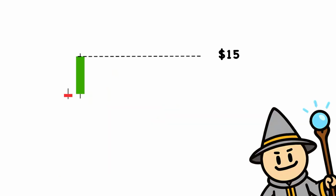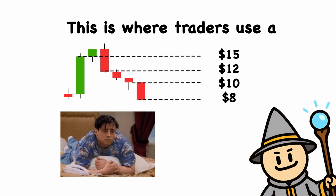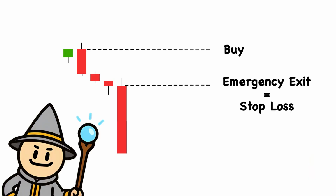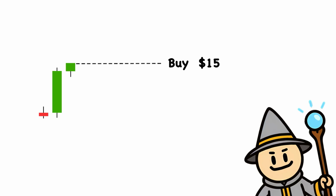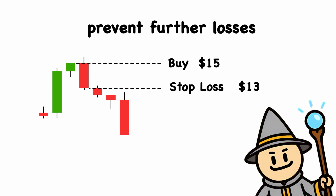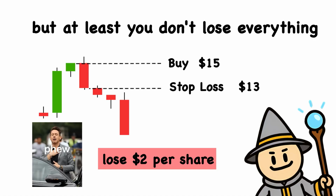What if you buy at $15, expecting it to rise, but instead it keeps falling to $12, then $10, then $8? This is where traders use a safety net called a stop loss. A stop loss is like an emergency exit. You decide in advance the maximum loss you're willing to accept. For example, if you buy a stock at $15 and set your stop loss at $13, the moment it hits $13, you automatically sell to prevent further losses. You lose $2 per share, but at least you don't lose everything.